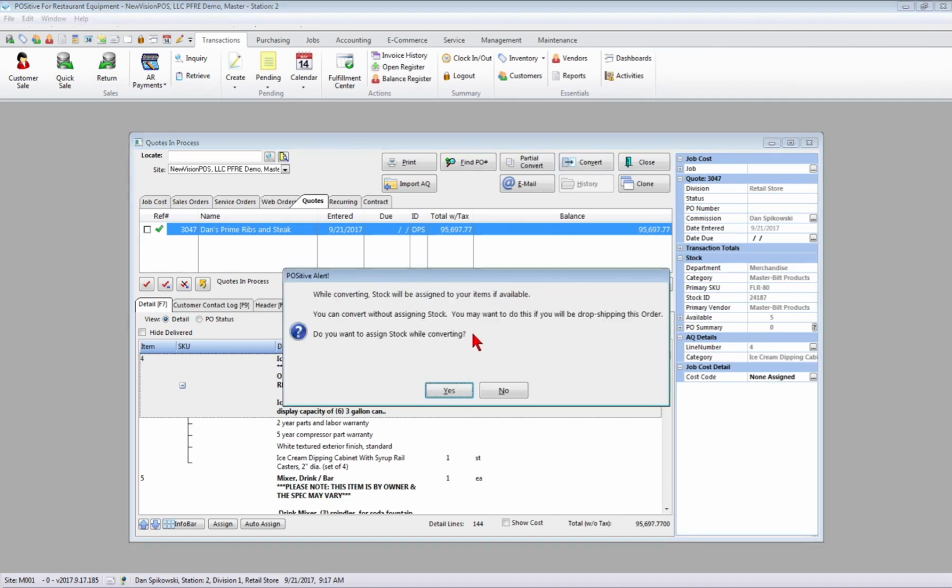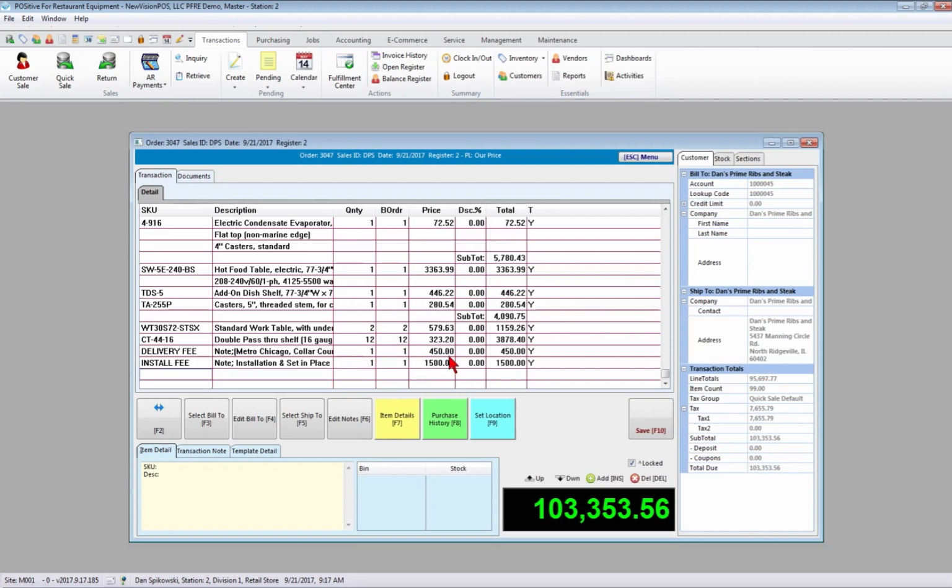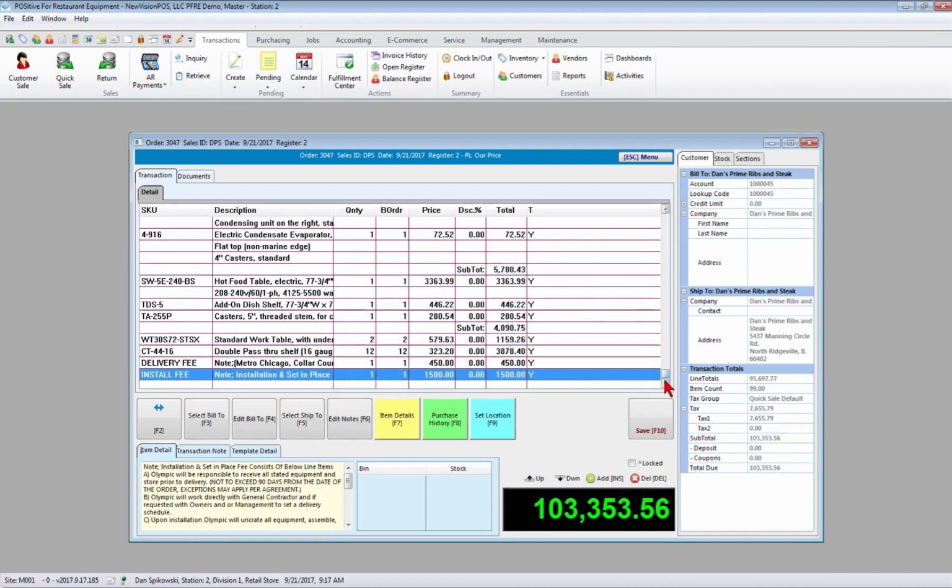And it asks me, do I want to take inventory out of my stock, or do I want to create a purchase order and have it all shipped either directly to my customer or shipped directly to me. So I'm going to say don't assign my stock. I want to leave it as it is. So now it brings everything over to a sales order screen. And you can see all the items here.